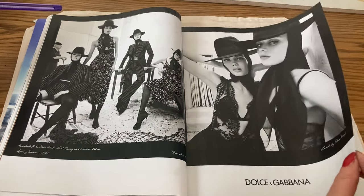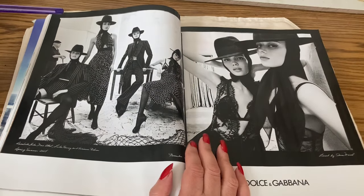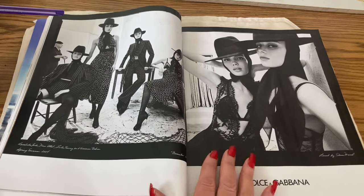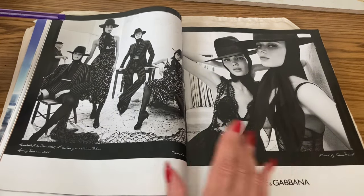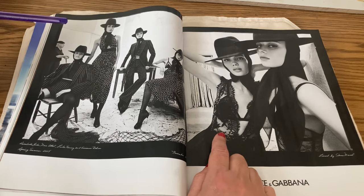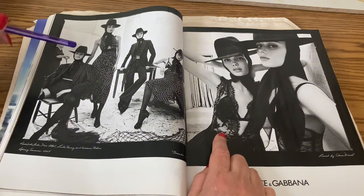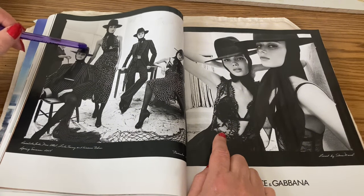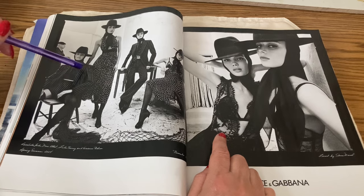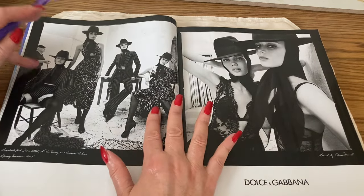This is photographed by Stephen Meisel. And these ladies do look beautiful, don't they? A lot of Chantilly lace. I did manage to find some things. When I went on their site the other day, they were mainly focusing on sunglasses because summer's coming. I don't see anybody wearing sunglasses here, though.